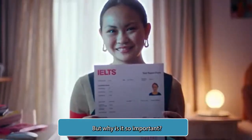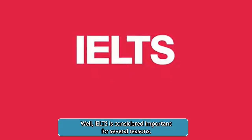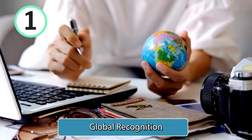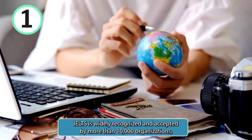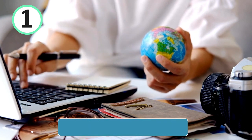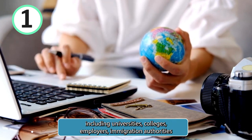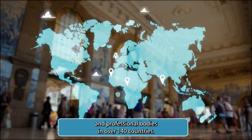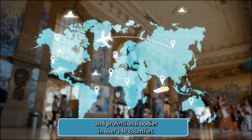But why is IELTS so important? Well, IELTS is considered important for several reasons. Number 1. Global recognition. IELTS is widely recognized and accepted by more than 10,000 organizations, including universities, colleges, employers, immigration authorities, and professional bodies in over 140 countries.